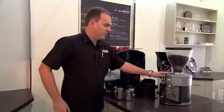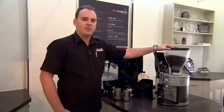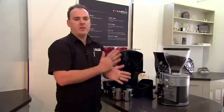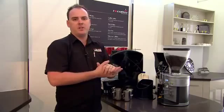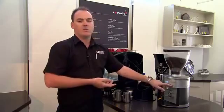So this is our Grind-on-Demand grinder. The features and benefits of this particular grinder include the following: a titanium bladed system of a conical grinder, which means they slice the beans and give you a consistent grind each time. Second, they have two doser settings. One is for a single group handle for a single cup or a 30ml pour of espresso, and second, it's got a double group handle, which is obviously for a larger dosage of espresso.